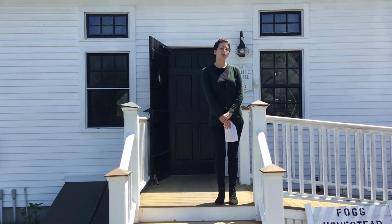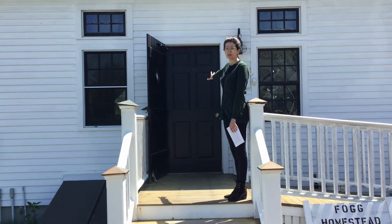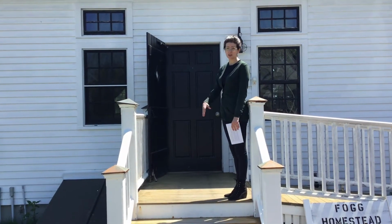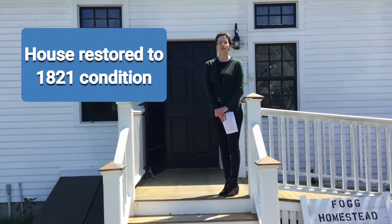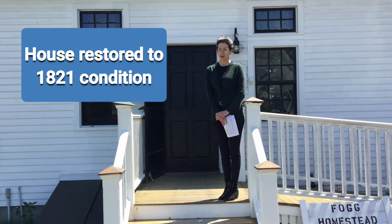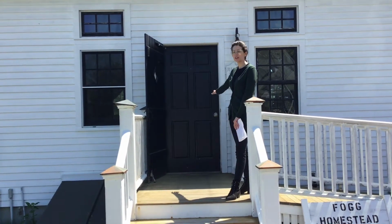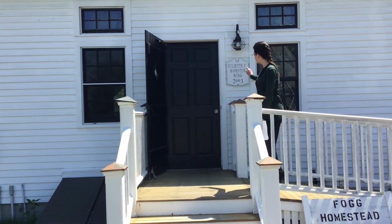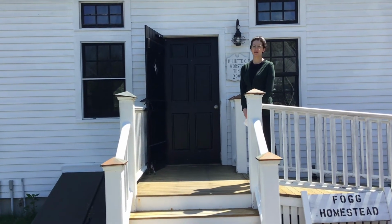All of the rooms suffered fire damage, and the L, which is this section of the building right behind me, was completely destroyed. This led to the house being restored to its original 1821 condition. During the restoration, this section was rebuilt in honor of Juliette C. Wister, who was a former librarian of the Fogg Library.